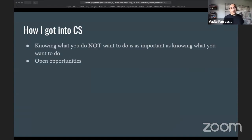I mean, the big takeaway is sometimes knowing what you do not want to do, what career you do not want to follow, is as important as knowing what you want to do, what career you want to follow. And obviously, what I would say is be open to opportunities, be open to challenges. You may not know now, but you will figure out later.